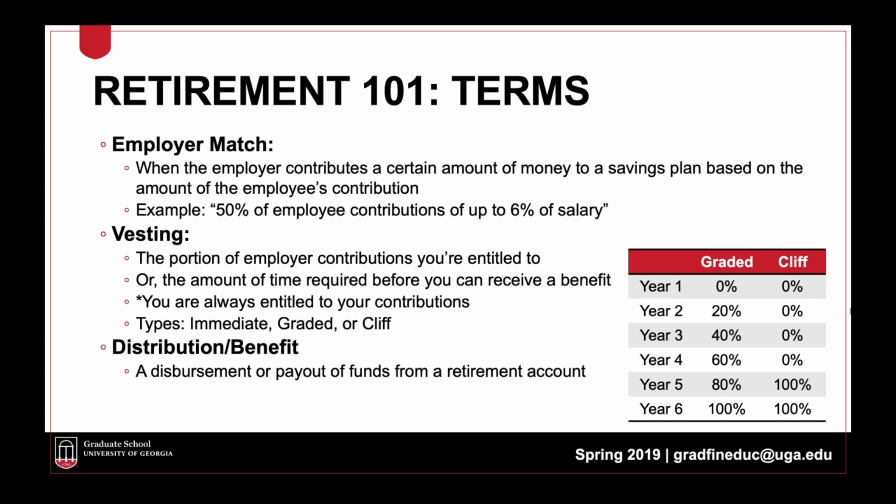All right, so another term related to retirement that you want to understand is the distribution or the benefits. That just refers to once you're actually in retirement and you start taking money out of a retirement account, that's considered a distribution. Or if you're in a pension plan, which we'll talk about in a few slides, then the pension payment that you receive each month is considered the benefit. So a distribution or a benefit is just a disbursement or payout of funds from a retirement account, typically during retirement.